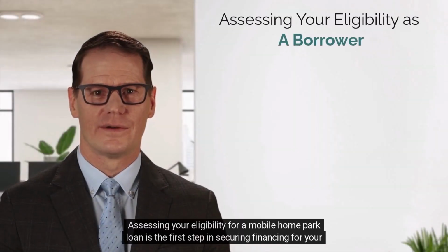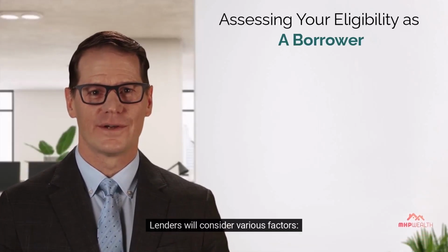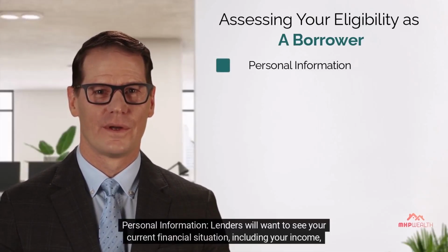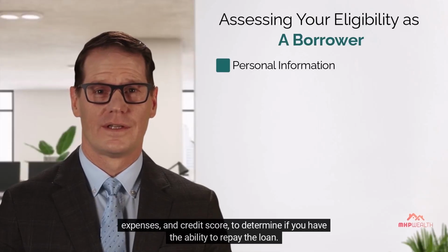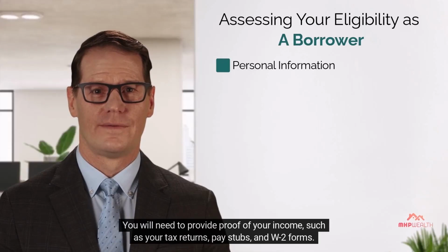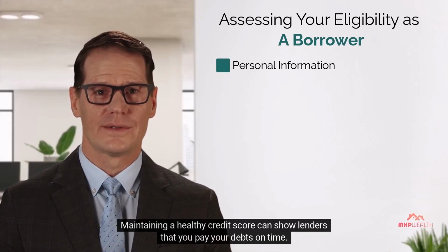Assessing your eligibility for a mobile home park loan is the first step in securing financing for your investment. Lenders will consider various factors. Personal information. Lenders will want to see your current financial situation, including your income, expenses, and credit score, to determine if you have the ability to repay the loan. You will need to provide proof of your income, such as your tax returns, pay stubs, and W-2 forms. Maintaining a healthy credit score can show lenders that you paid your debts on time.